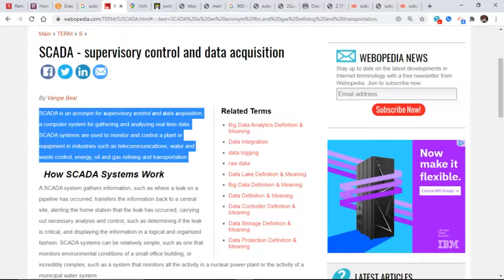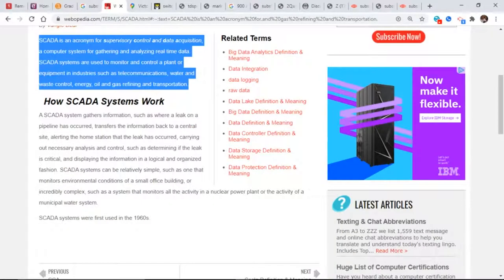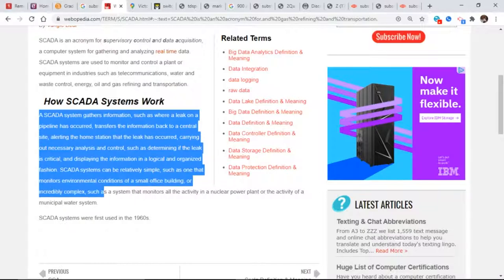SCADA really is the communication and control backbone for the equipment that you have out there in the field. How does SCADA work? A SCADA system gathers information such as where a leak on a pipeline has occurred, transfers the information back to a central site, alerting the home station that the leak has occurred, carrying out necessary analysis and control, such as determining if the leak is critical and displaying that information in a logical and organized fashion.